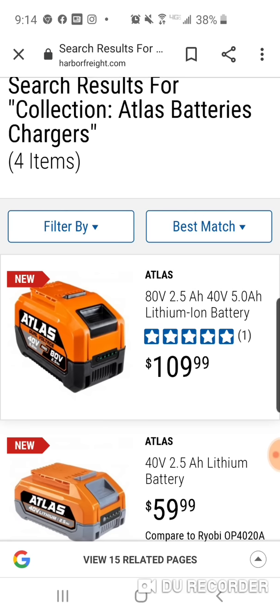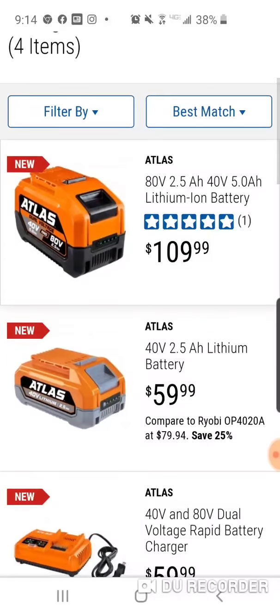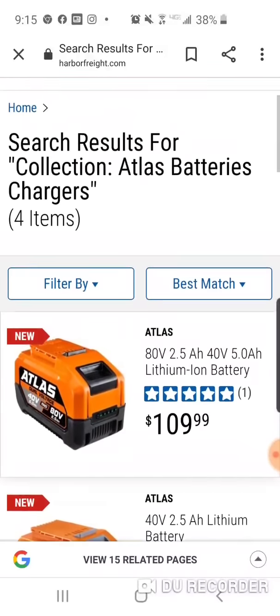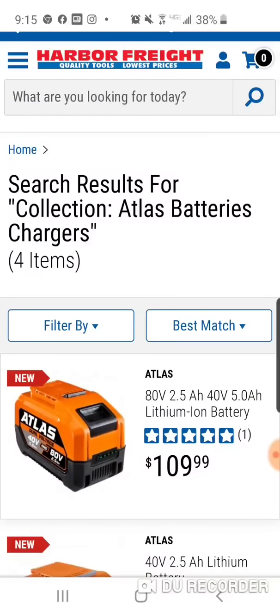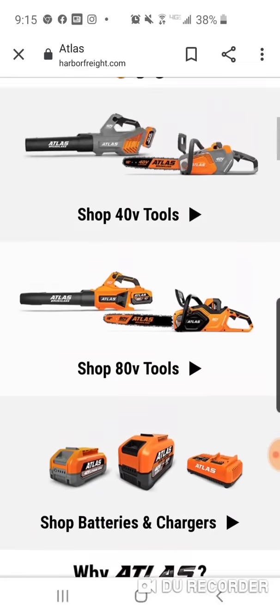I'm sure Atlas is going to run deals and sales too, but I haven't seen anything too crazy, even with the Bauer stuff. It's been 3 years. The most, $69 down to $49. I mean, $20. And the Hercules might be dropping now because they're coming out with new stuff. But, whatever.